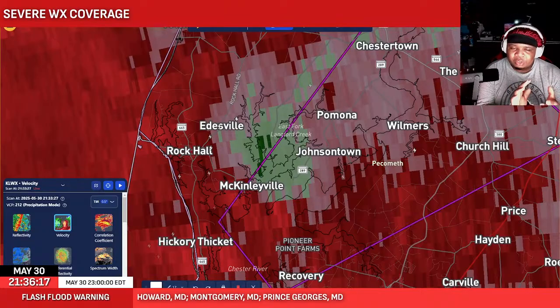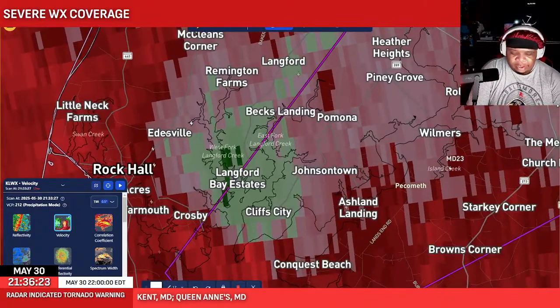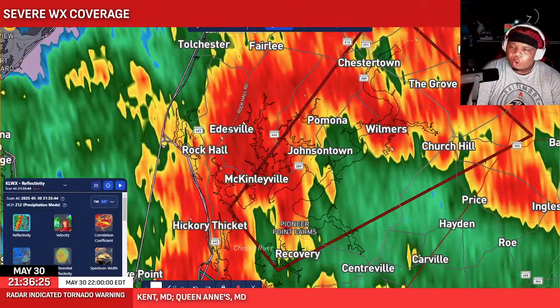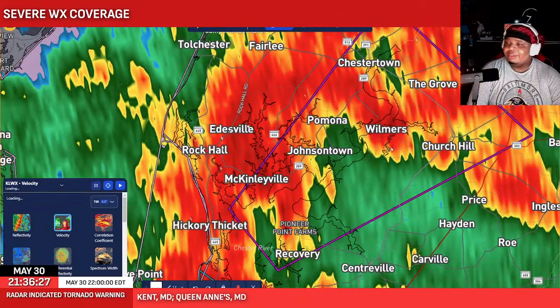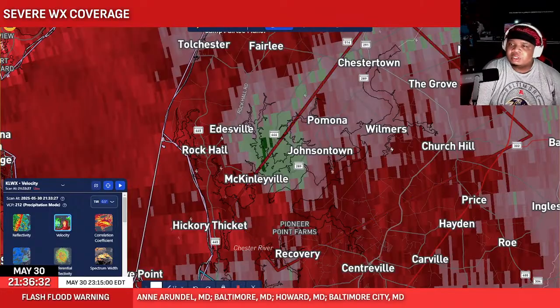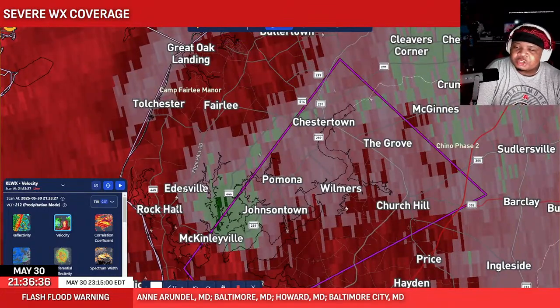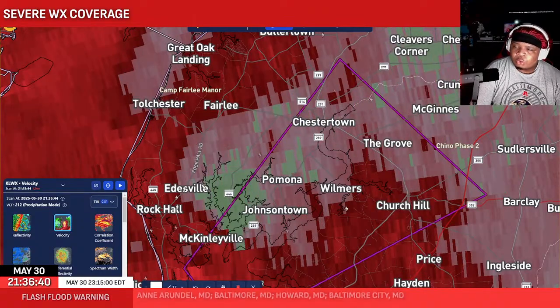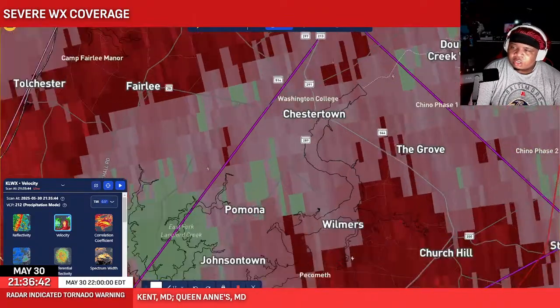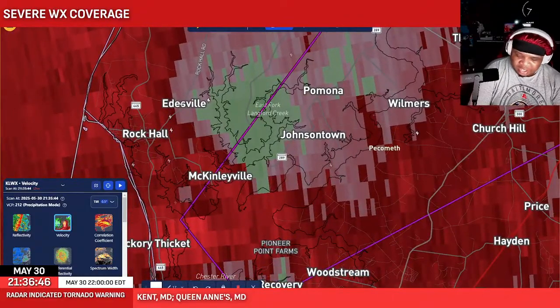One that's a building that's fixed to a concrete slab or foundation. So you don't want to be in a car, don't want to be in a mobile home right now. I know it is raining, it is pouring, there's lightning, but mobile homes in damaging winds or tornadoes are death traps, so you want to get out of those. That is heading up towards Chestertown. So if you are in Chestertown, if you're in the Grove, you need to start thinking about where you need to go. And this is trying to tighten up a little bit.